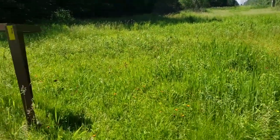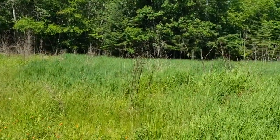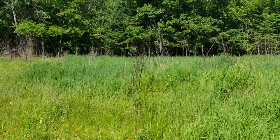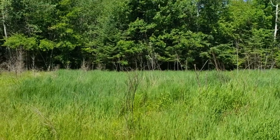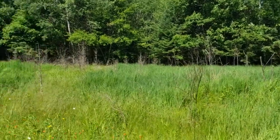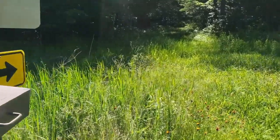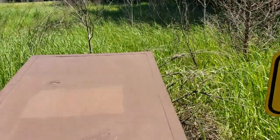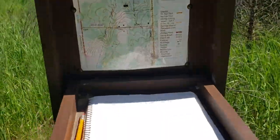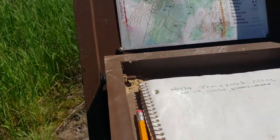Well, looks like we're going to head back into the woods. Look at that. Is that a turkey? Yeah, it was a turkey. That was kind of neat. Poor guy, I scared him. Anyway, here's where we go back into the woods. I imagine this is another warning. Hey, I can sign up for this one. It's just a trail map.